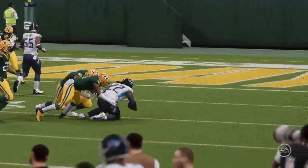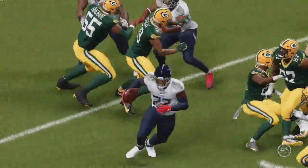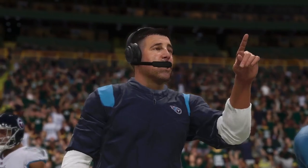I definitely like the play call. You don't expect it on third and five, third and six, do you? You expect a pass play. Had a little courage there to call the run, and boy, they were successful.